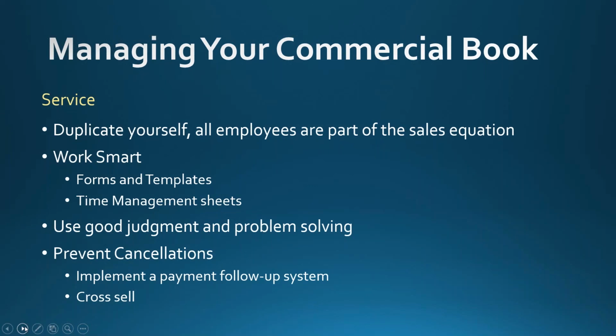Work smart, use forms and templates. That's what we live off of. And then, for some of your employees, you may want to use time management sheets to ensure that they're getting everything accomplished that needs to get accomplished. Use good judgment and problem solving. Problem solving is huge in the insurance world. There's always a problem waiting to happen.